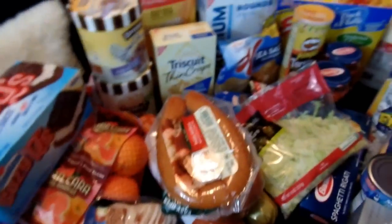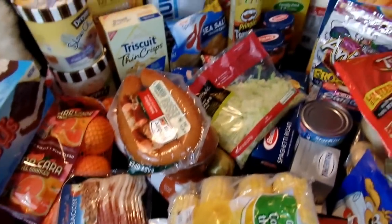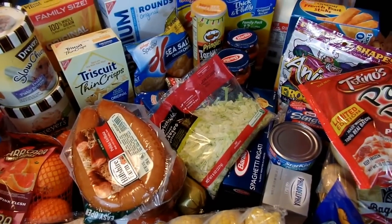So those are all of my groceries from Walmart. Quite a bit of stuff to stock up my freezer and pantry, as well as some good basic items for meals all throughout the next couple of weeks.